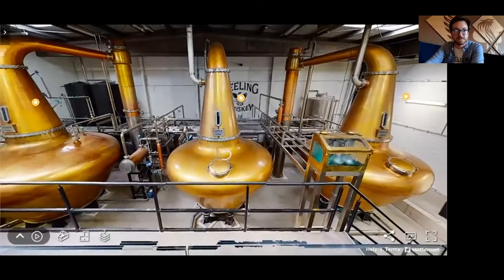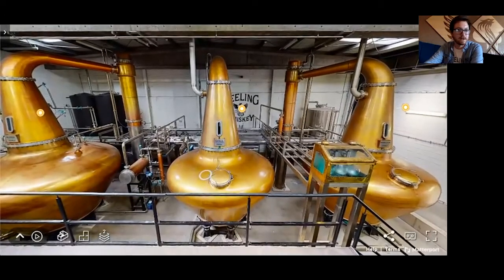Now, as you can see, the still is quite a bit smaller than our first still. It's actually 15,000 liters, 10,000 liters, and 9,000 liters. And that's because we leave a lot behind every time we distill. This is called pot ale. And again, it's not a waste. It's incredibly useful. It can be used as fertilizer or animal feed. It's another byproduct of the alcohol industry that can be repurposed.